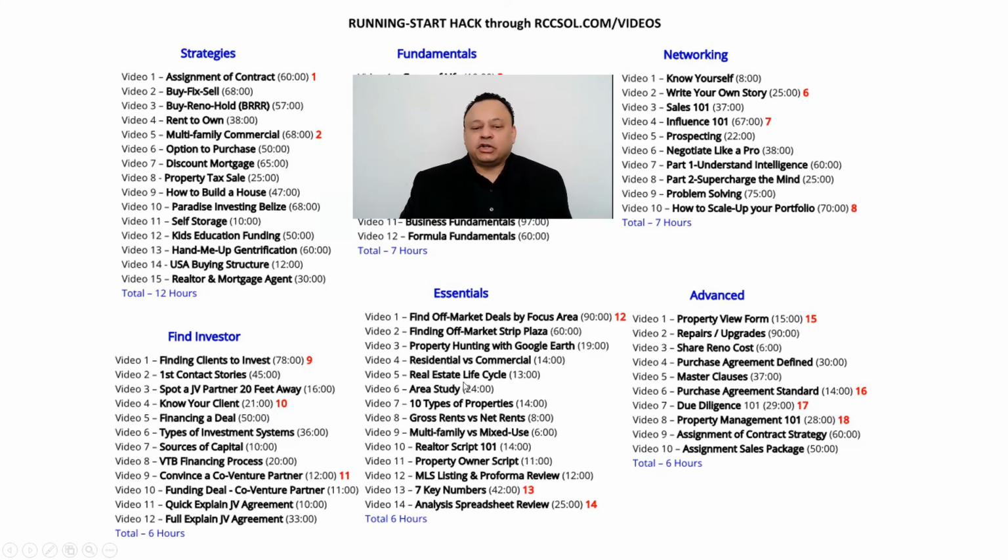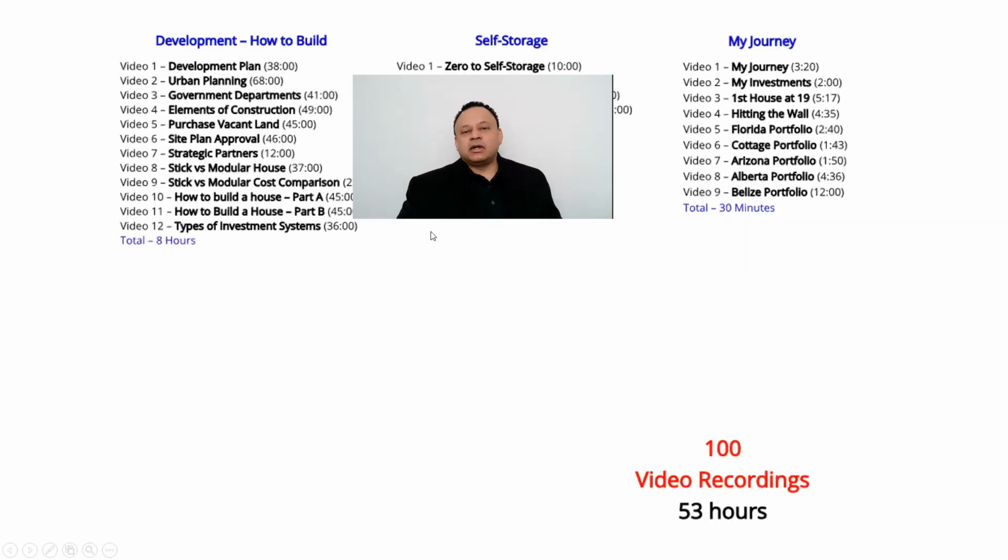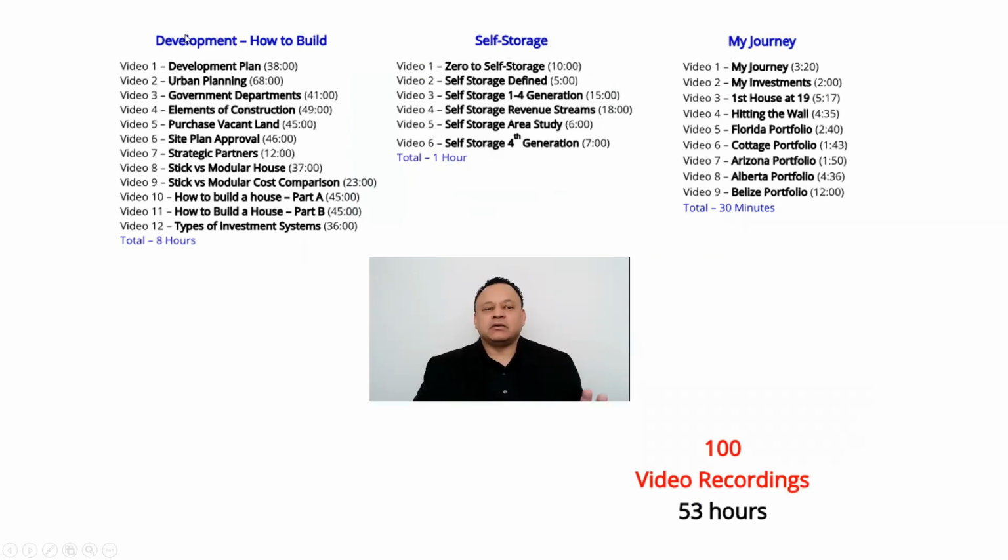And how do you study an area? How do you understand the key numbers that you need to know to be able to analyze a property? How do you walk through the property and know what's good or bad? What are the upgrades? You want to understand what are the clauses or the offers you put in there, your agreements, to actually make things happen, and how do you manage property? So I would look at probably those 18 of the first 100 videos. And of course, we also talk a bit about development and also self-storage.